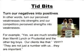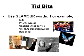How about some tidbits here for the presentation? Why don't we turn our negatives into positives? Look at this for an example. In other words, let's turn our perceived weaknesses into strengths and our competition's perceived strengths into weaknesses. An example might be this. Yes, we are much smaller than Merrill Lynch or Prudential and the other big boys. Our clients like that. And you know why, Mr. Prospect? They're not just a number with us. They're very important.